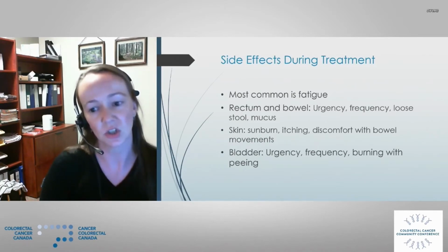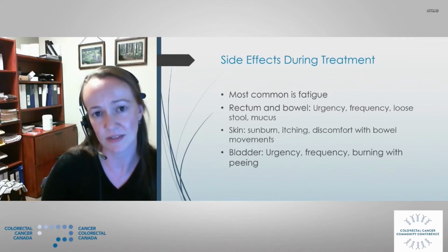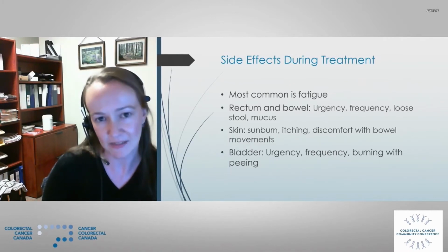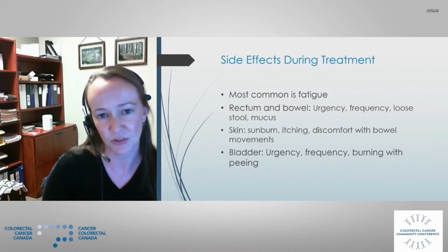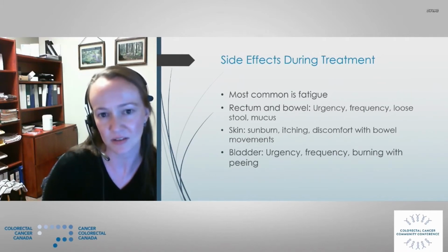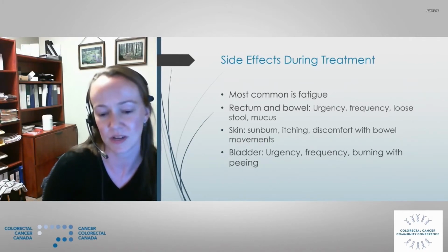For tumors that are low, kind of near the anus, the skin around the bottom end in the anus can get irritated, kind of like a sunburn, so it can get itchy, or passing a bowel movement could be a little bit uncomfortable. And less commonly, but we do see it, is the bladder can get irritated. So you might start to pee a little bit more frequently, have urgency to get to the bathroom, or maybe even a little bit of burning with pee.